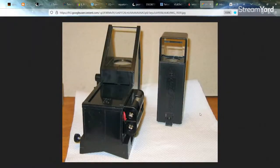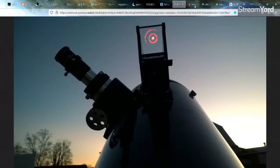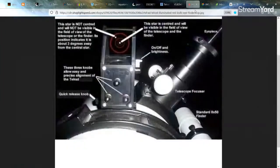My guess is since there's no magnification on the Telrad, it will get you in the general area. The finder scope lets you zero in on it, so that then you can view it in the main telescope. Like you said, you can actually see outside of the Telrad as well. So it's pretty much WYSIWYG, and you get your object into the center of the bullseye. And then if you've aligned it properly, you look through your telescope and that's what you see.